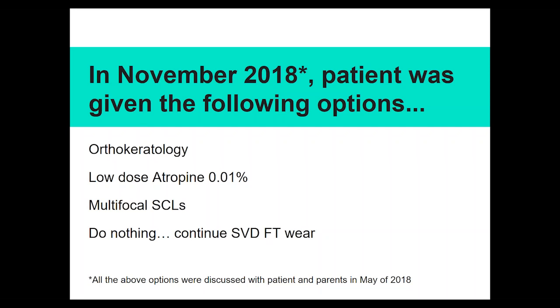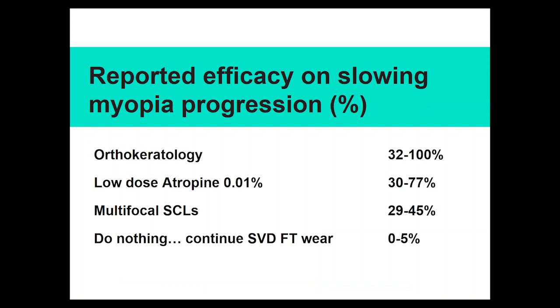So we gave him Orthokeratology as an option, low-dose Atropine, multifocal soft contacts. He was already an existing spherical contact lens wearer, or they can do nothing again and wait another 6 months and see what happens. Out of those options, I've just touched here a little bit on the efficacy of each of those, and this is just pulling some figures from a meta-analysis and some numbers also from the lovely Kate Gifford's papers she's put out. So Ortho K and Atropine seem to be fairly similar.